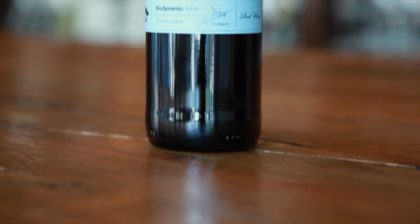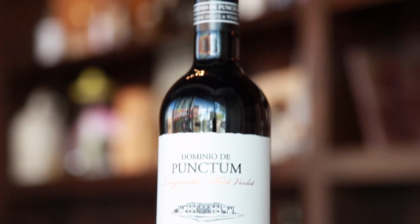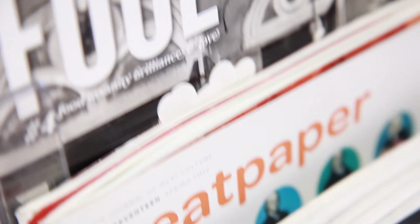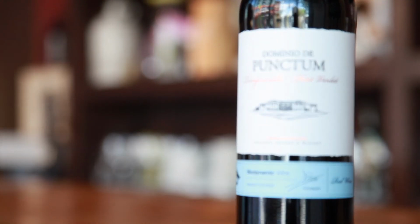Just a short plane ride away, we find the region of La Mancha in southwest Spain. La Mancha is the largest delineated wine region in Europe. Its location on a high plateau exaggerates continentality. The summers are excruciatingly hot, while the winters often yield snow. Dominio de Punctum's Tempranillo and Petit Verdot blend is a biodynamic wine. They avoid chemical sprays and fertilizers at all costs. Despite their size, they remain dedicated to sustainable practices.